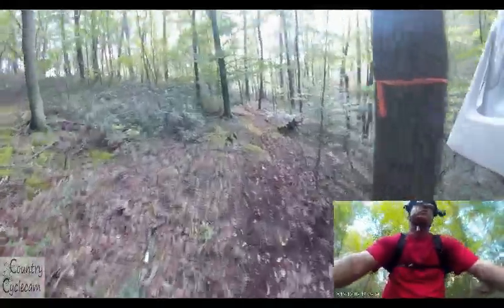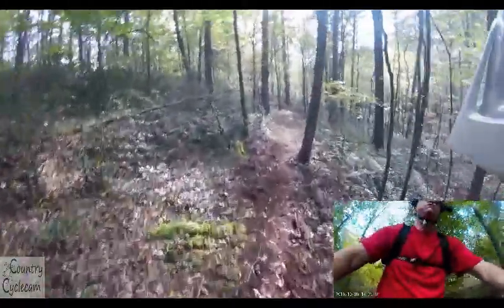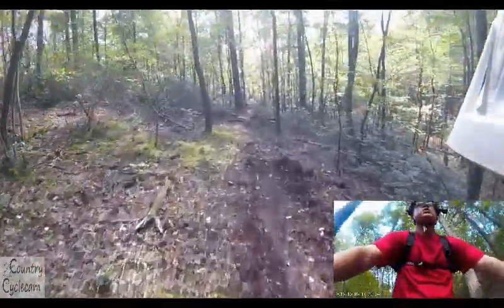This is where I suggested we could use a bench cut. My hardtail, I must have fell off my bike several times through here. See, there are certain spots on these roots that are pretty slick.